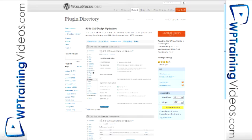So there you have it. There are 6 different plugins that you can use to optimize various parts of your WordPress site. Again, to review, we have the database optimization, we've got image optimization, and you've got optimization for JavaScript and CSS scripting.